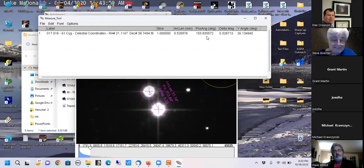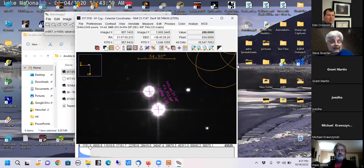Grant, would you agree that that's easy? What tool again is this? Astro Image J. Okay. And I'm going to click that away. And you can do all sorts of more things with Astro Image J. You can even do photometry with it if you want to do photometry.